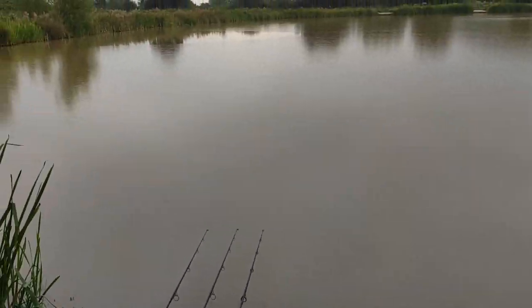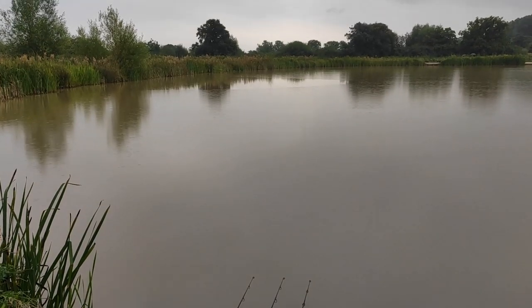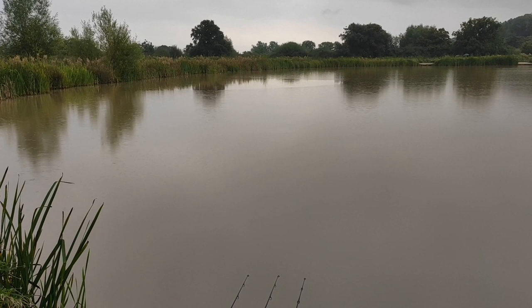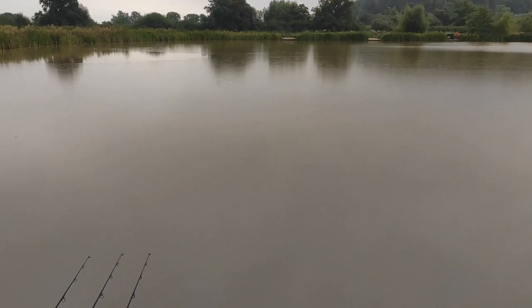Right, and you can see where I've just casted in there, a bit of a slick. But let's see if we can get out. Last knockings, come on. Well, looks like the end of the blog. Can't see it happening now.